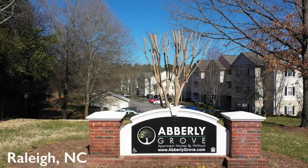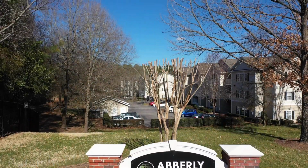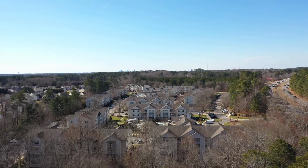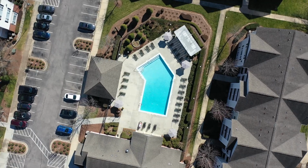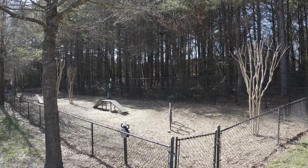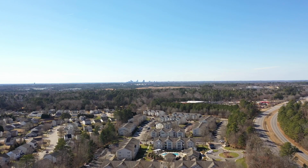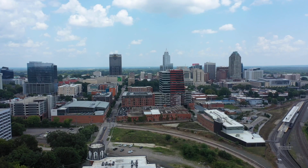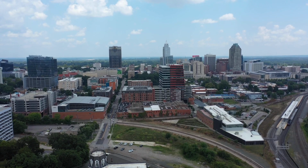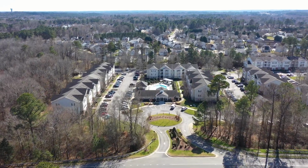Live life to the fullest at Abberly Grove Apartments by HHHunt. Our apartments in Raleigh, North Carolina are not only incredibly well located, but also feature an impressive array of amenities, modern floor plans, and a pet-friendly atmosphere. Only 2 miles away from I-540, I-440, and Highway 64, and just a short ride away from downtown Raleigh, our community brings the world to your doorstep.